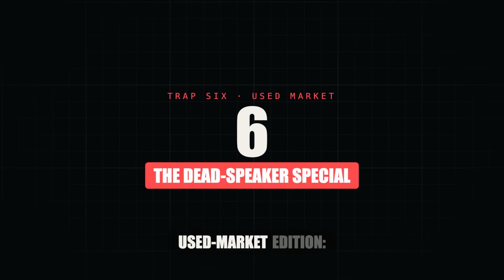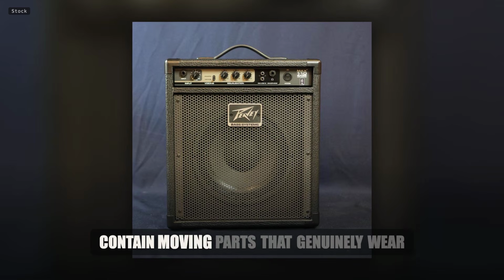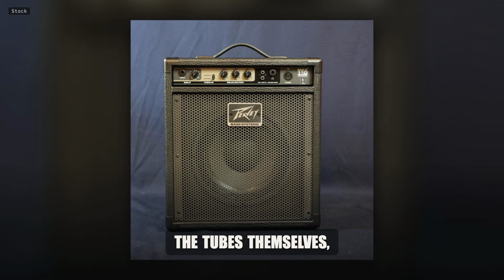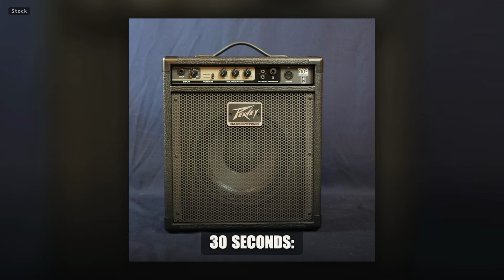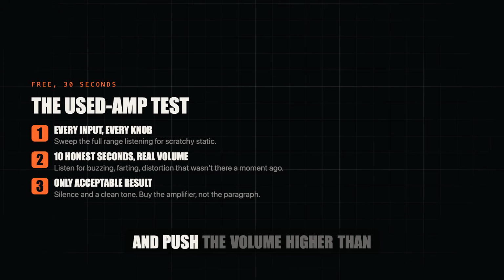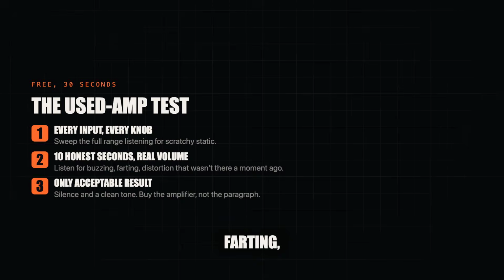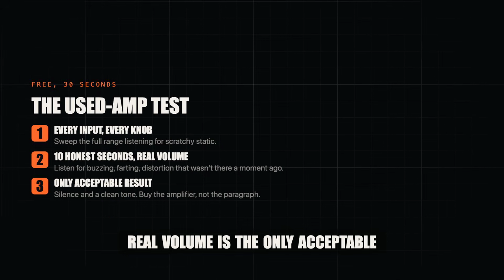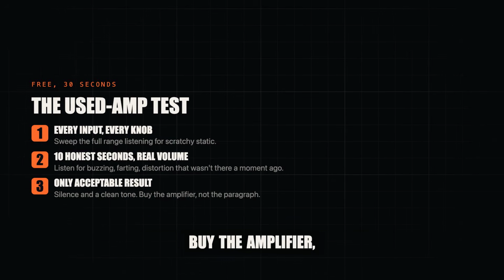Trap number 6, used market edition: the dead speaker special. Amplifiers, unlike solid body instruments, contain moving parts that genuinely wear out. Speaker cones, potentiometers, and on tube amps, the tubes themselves, and a used listing rarely mentions any of it. The test costs nothing and takes 30 seconds. Play through every input, sweep every knob through its full range, listening for scratchy static, and push the volume higher than you ever normally would for 10 honest seconds, listening for buzzing, farting, or distortion that was not there a moment ago. Silence and a clean tone at real volume is the only acceptable result. This channel's rule from our used gear episodes applies here word for word: buy the amplifier, not the paragraph.